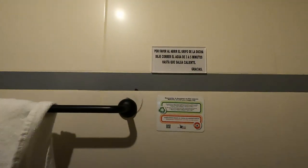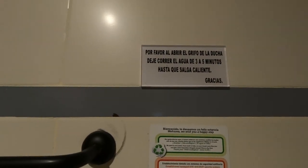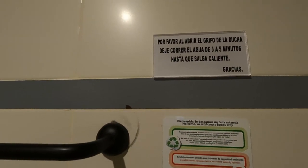So now I see something this morning on the wall here. Check this out. This is kind of weird too. It's in Spanish. Basically it says, please open the faucet of the shower and let it run for 3 to 5 minutes until it gets hot. That is kind of wonky if you want a hot shower. Can you imagine staying here in the winter if you have to wait 3 to 5 minutes for hot water? Oh no.